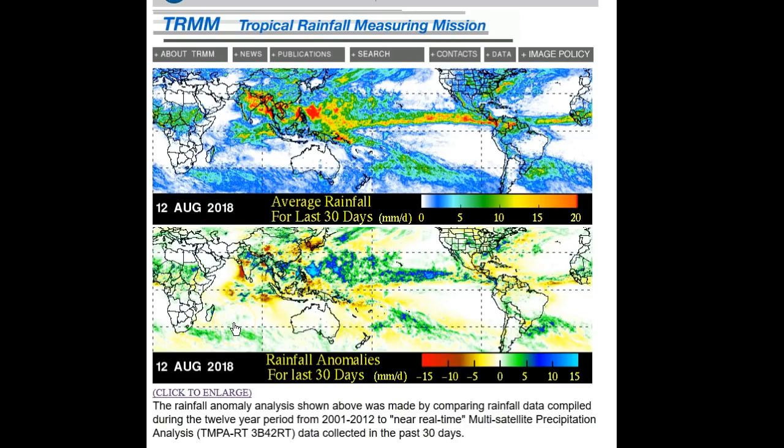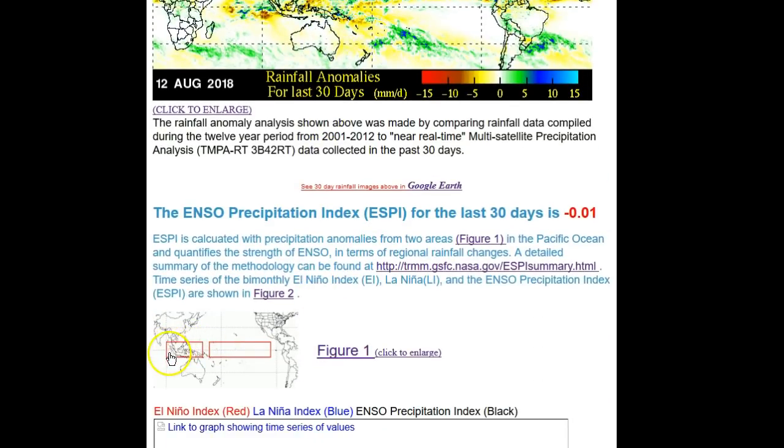And then the other thing we look at is the ESPI. Instead of measuring the pressure difference between north of Darwin, Australia, and Tahiti, it's rainfall. Maybe a better way of measuring. So the really good news here, take a look at the index, minus 0.01. So what's that mean? We're 1/100th of a deviation away from normal, effectively saying we're neutral.